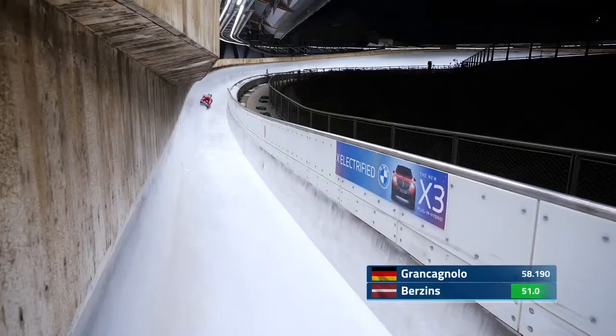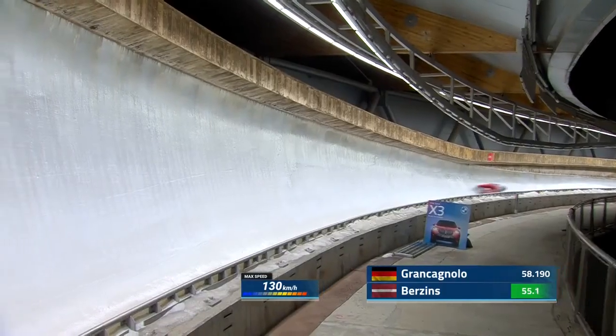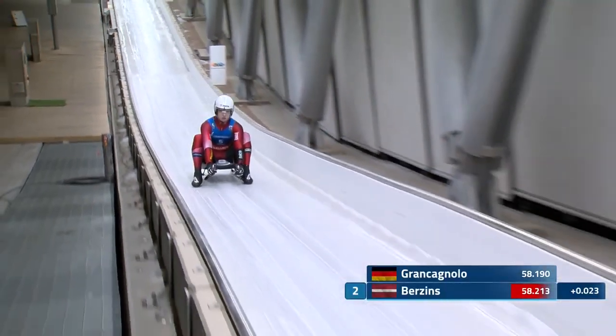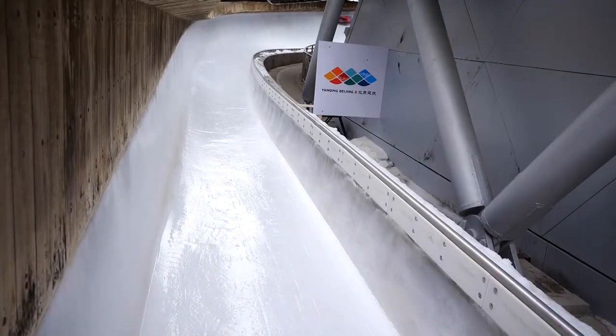13 looking good. Has to carry that height a little bit, and he does. Little skid through the dragon's tail, but controls it beautifully as he comes up that tricky uphill finish curve and crossing the finish line, just dropping by 23 thousandths of a second. Berzins into second place behind our current leader, Timon Grancagnolo of Germany.